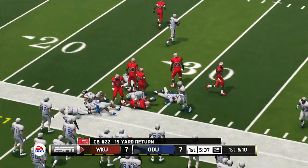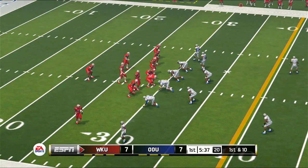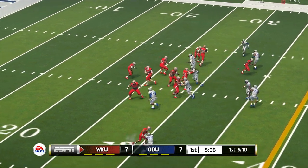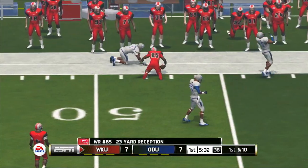Makes it out to maybe the 29-yard line. They've got to play with some focus and smarts here. They don't want to make a mistake and suddenly find themselves trailing. Quick pass, and he's tackled at the 48.